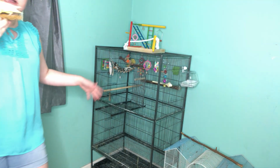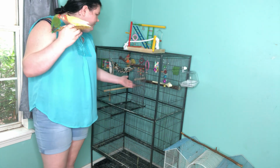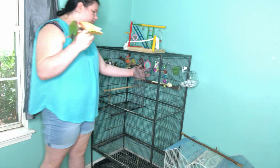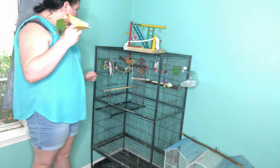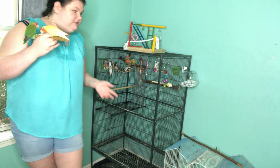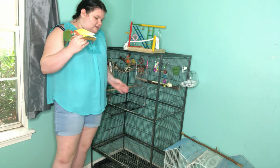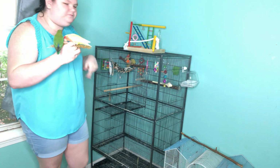And you see how it has a lot of enrichment toys in it. I keep good toys, and I get new toys. These are their old toys, of course. But I just got a new swing and a toy over there. And I rearranged it. Birds like having new things to discover and to play with, so I just changed everything around, the perches and everything.